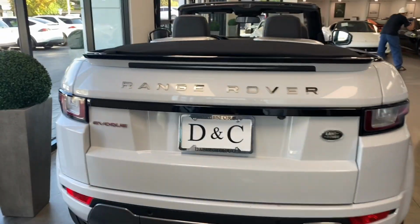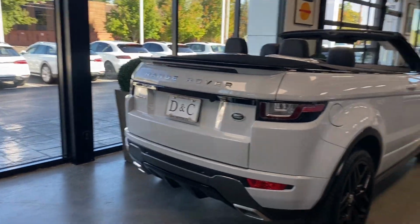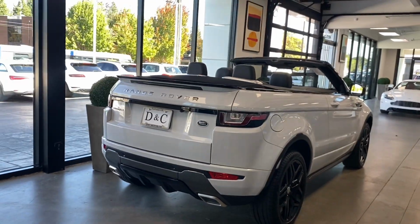Oh. This is probably my dream car. Number one dream car right here. The Evoque convertible. So useless.